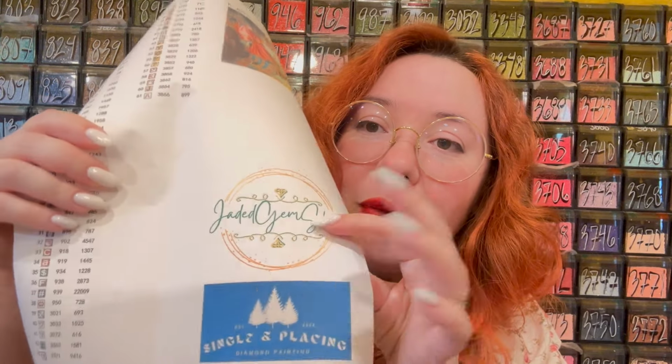If you do get something from the Jaded Gemboree event collection with me and Single and Placing Anthony, it will have a blue border, and it will have both my logo and Single and Placing's logo, just to commemorate the time we had together. So I'm going to roll this out on the floor, show you how completely massive it is, and then we will finish the video.